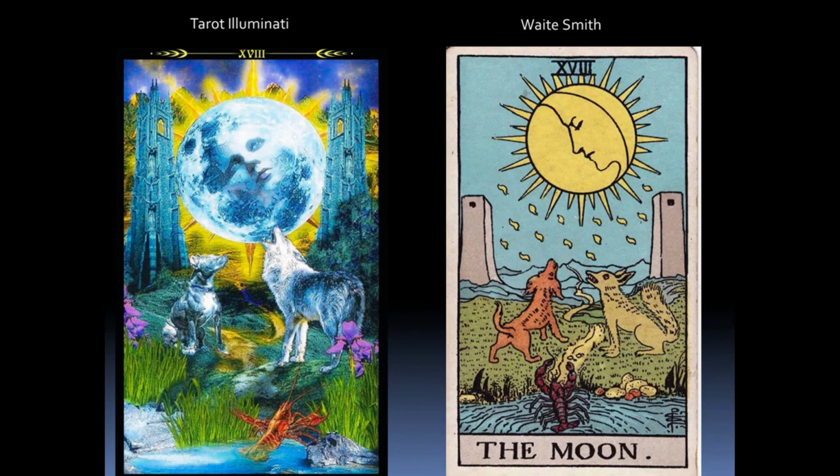So it seems like a slightly different interpretation because the face of the moon is different, the artwork is different. This is an example of how the artwork can change the meaning of the card, change the story, and how you interpret it. Even though it's a very small difference in the artwork, it can make a big difference in the interpretation, or a significant difference anyway.